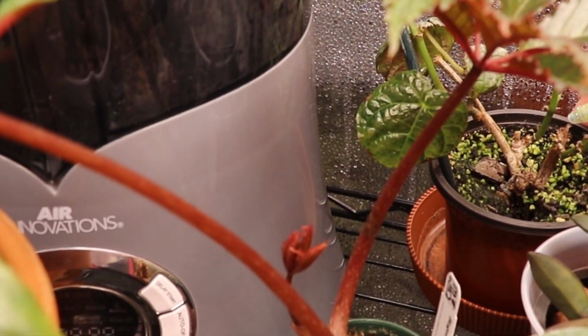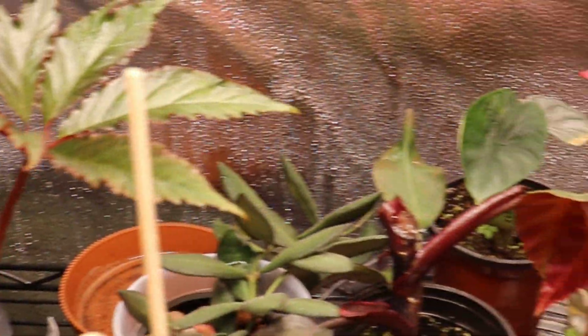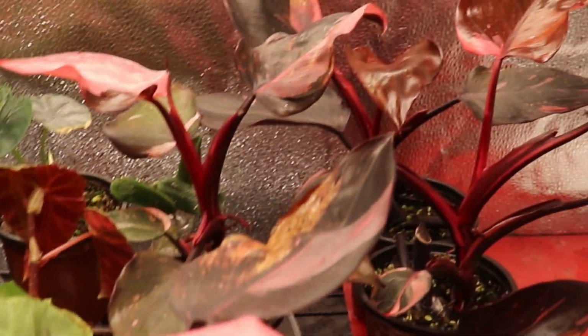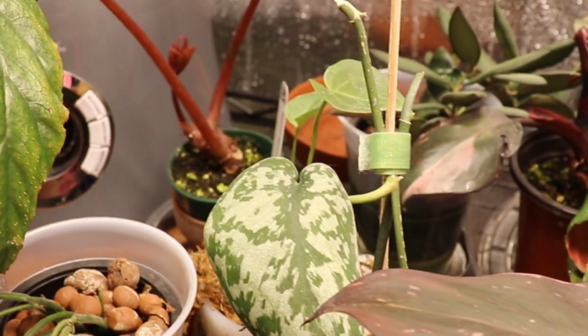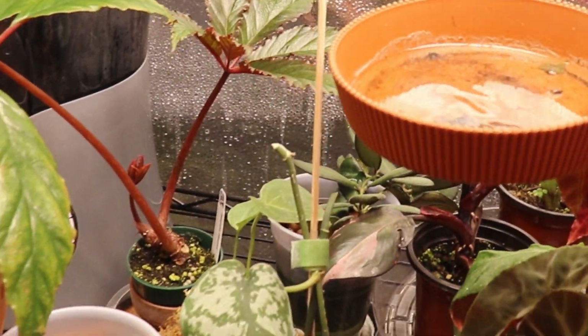What's sad back here is that this guy was doing way better, right? And then I guess my humidifier exploded. So now I'm guessing this is rotted. It just sat in water and nothing but water for 2 days. It did not appreciate that. So I guess that guy's got to come out for a rescue mission now. Like, I don't even know what happened. Did my humidifier just freaking explode or what?